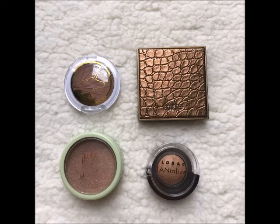Then I'll be able to move on to the Lorac Tantalizer, which is a little orange on me right now, and the Pacifica one is really deep. So I need like a full summer's worth of tan before I even attempt to use that one, I think. But I'm completely confident that I can finish all four of these this year.